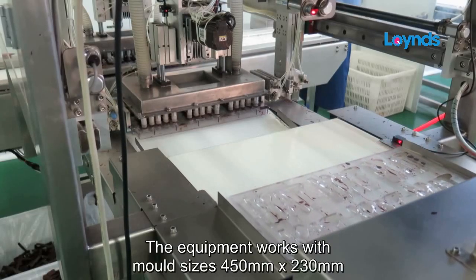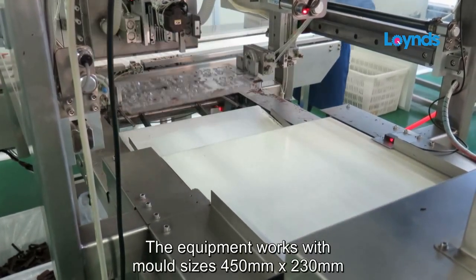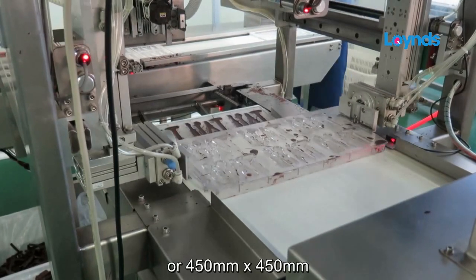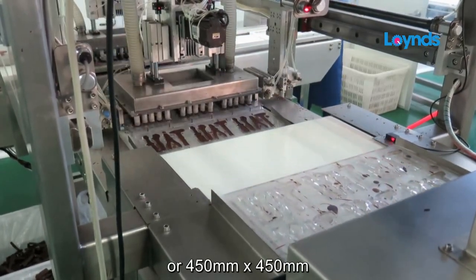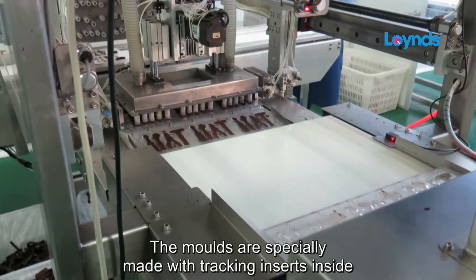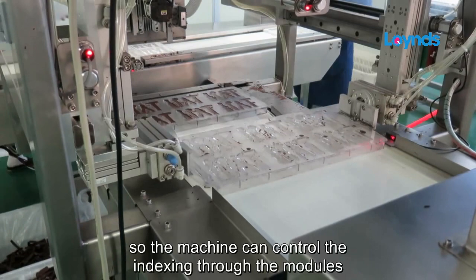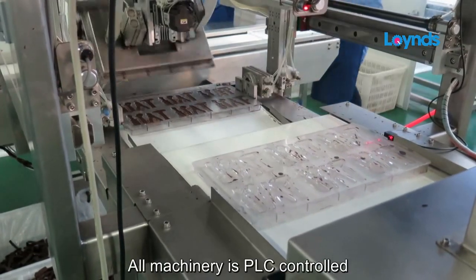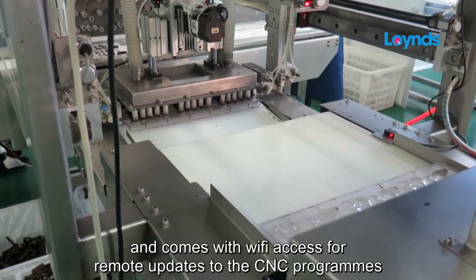The equipment works with mold sizes 450mm by 230mm or 450mm by 450mm. The molds are specially made with tracking inserts located inside, so the machine can control the indexing through the modules. All machinery is PLC controlled and comes with Wi-Fi access for remote updates to the CNC programs, remote support and training.